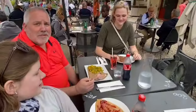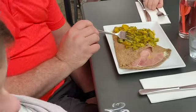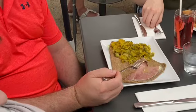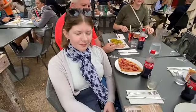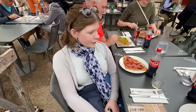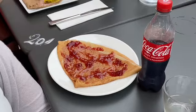Bon appétit. Don't ask me what mine's yours is. It's the onion and onion. Ham and cheese. And jambon and omelette. Oh, you got the galette. You got the dinner crepe like I did. Awesome. And then Grace, what'd you get? La confiture de fraise. Strawberry jam. Well, bon appétit tout le monde here at Chambord.